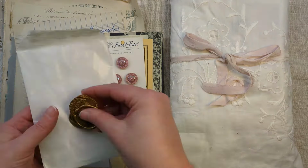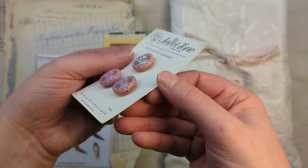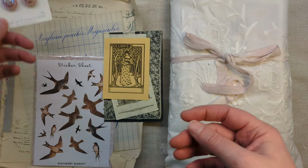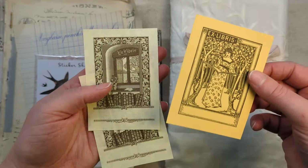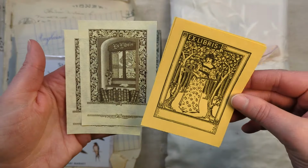Thank you, Valerie. And then she's also popped in these gorgeous buttons. I love the colour. Amazing. 25 cents. Wouldn't it be nice if things cost as cheap as that these days? Oh, and then she's got some book plates as well. That's cool. I love them.